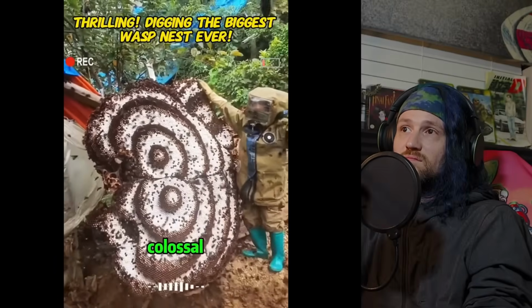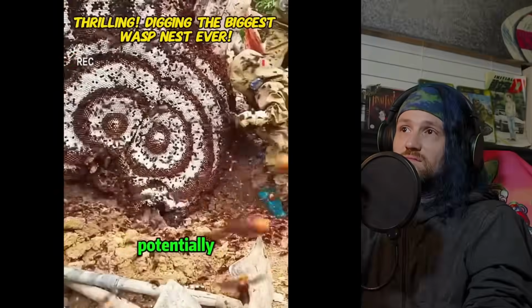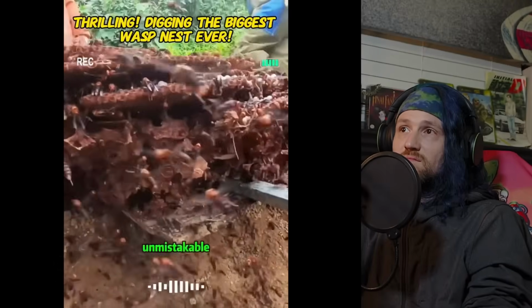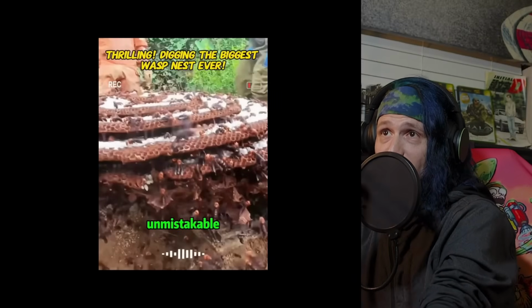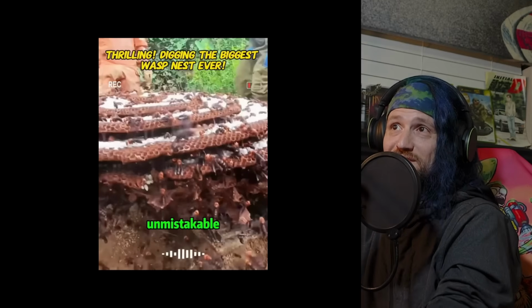Lifting the colossal underground nest revealed its astonishing size, potentially the largest ever seen. The beekeepers' excitement at harvesting such a massive hornet's nest was unmistakable. Yo, that thing is super large. I've never seen something like that. It was super cool looking. Looked like an owl or something.